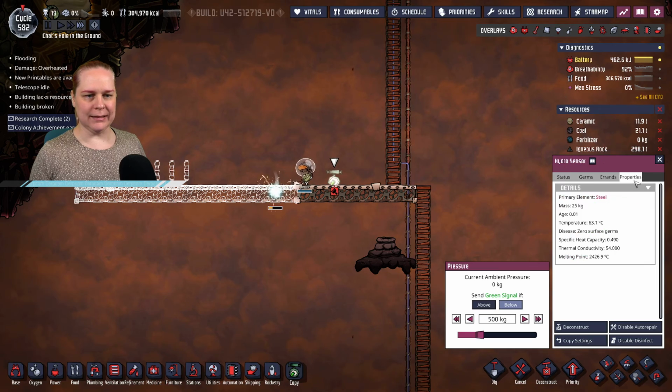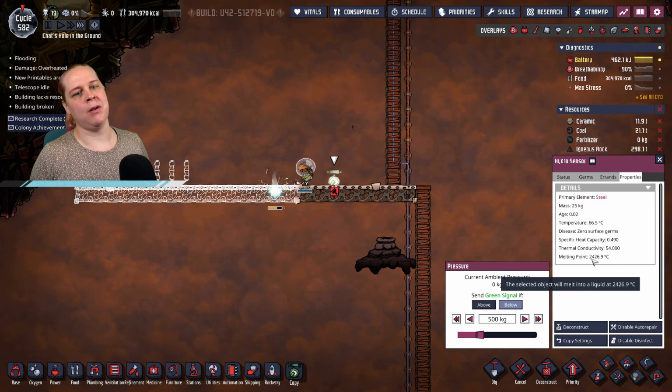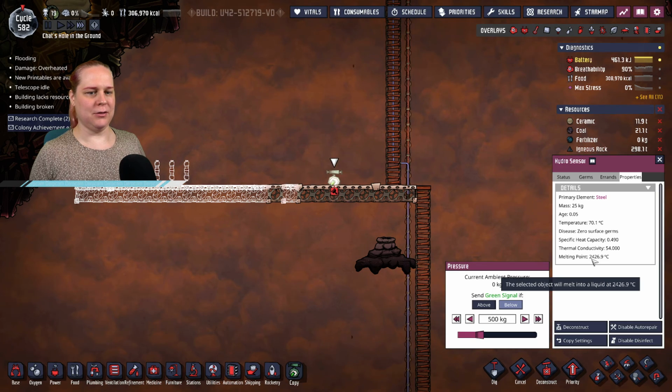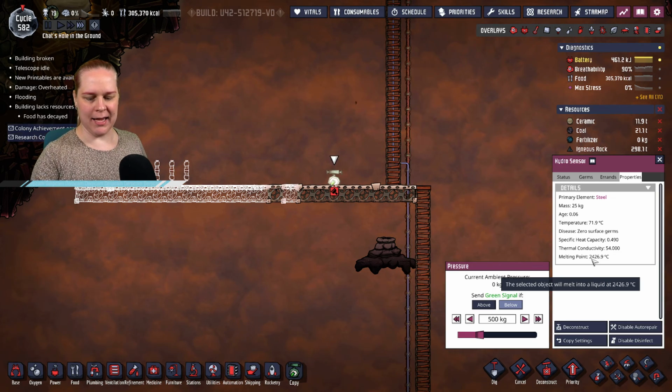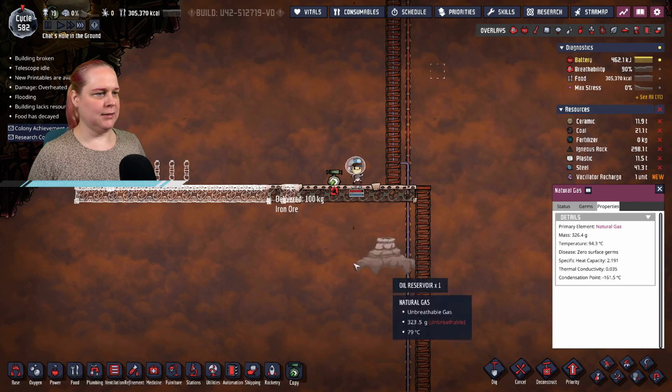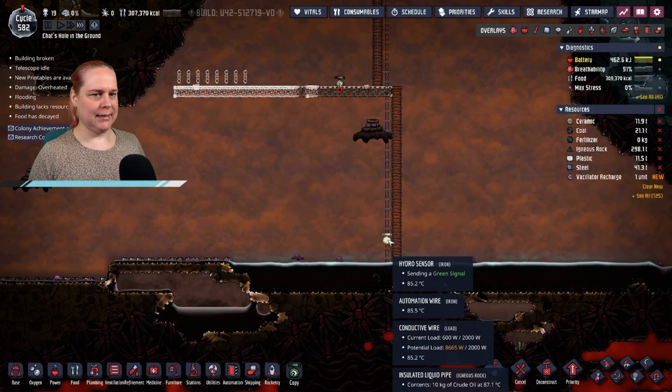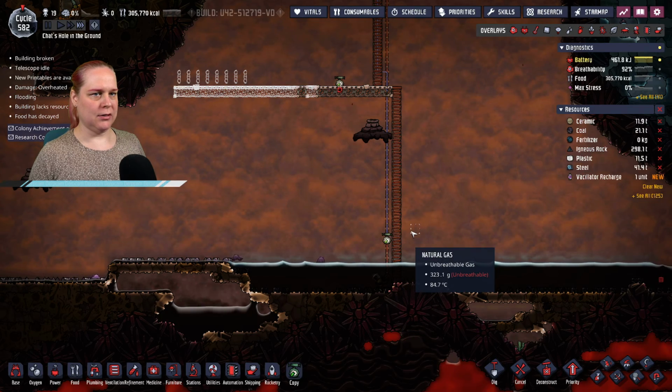Okay, how about steel? How about you? Oh yeah, that's what I'm talking about. Nice. 2426.9 degrees melting point. Okay, so we can technically use it for a hydro sensor.